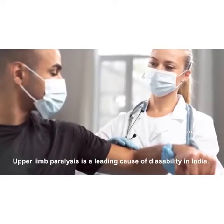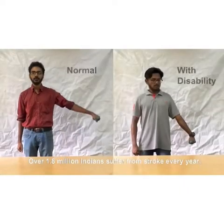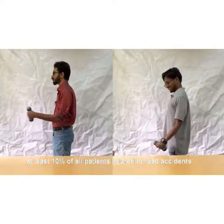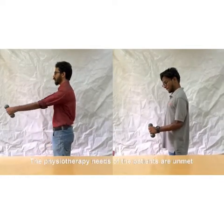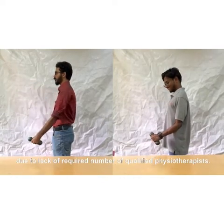Upper limb paralysis is a leading cause of disability in India. Over 1.8 million Indians suffer from stroke every year, and at least 10% of all patients injured in road accidents suffer brachial plexus injury and spinal cord injuries. The physiotherapy needs of the patients are unmet due to lack of the required number of qualified physiotherapists.